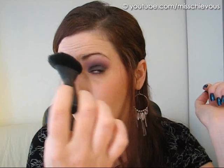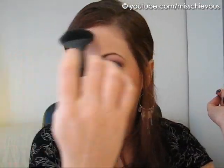You could use this for powder all over. Because it is at an angled cut like this, it's really good for getting underneath, even getting underneath your eyes, getting into smaller places like the edge of your face and things like that. So I've been using this all the time now as my finishing powder brush. The next one is this one.